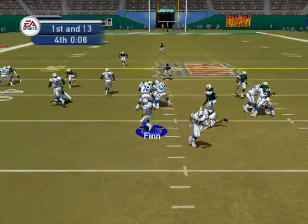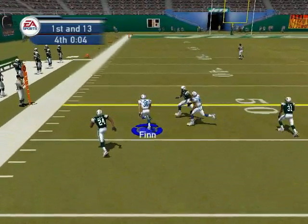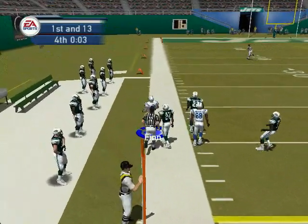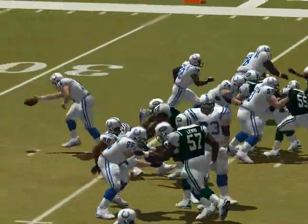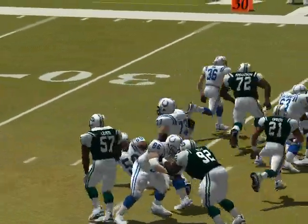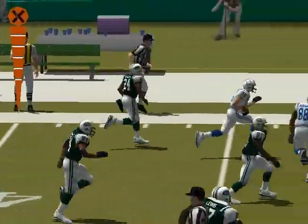They're blitzing. Manning hands it off. Number 36 has a nice run on that play. And he picks up a first down. When you have an offense that can keep it on the ground and pick up 6, 7, or 8 yards, you really open up the defense.